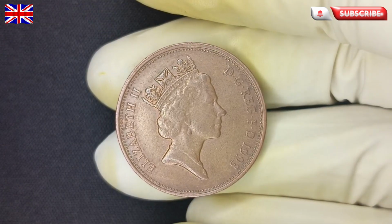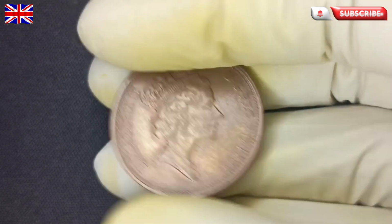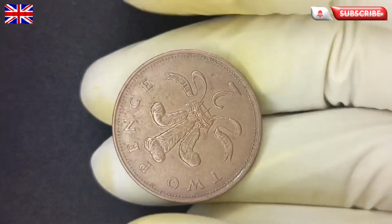Keep searching, keep wondering, and keep believing, because in the world of rare coins, every penny has a story.